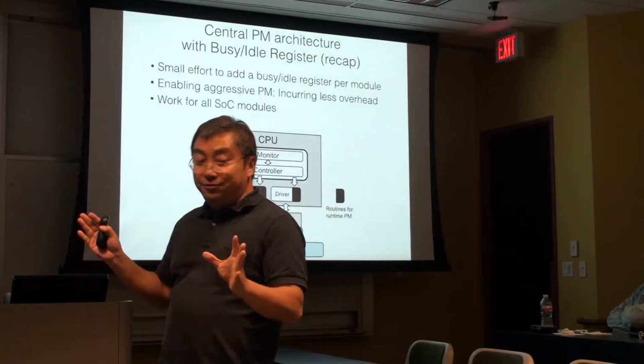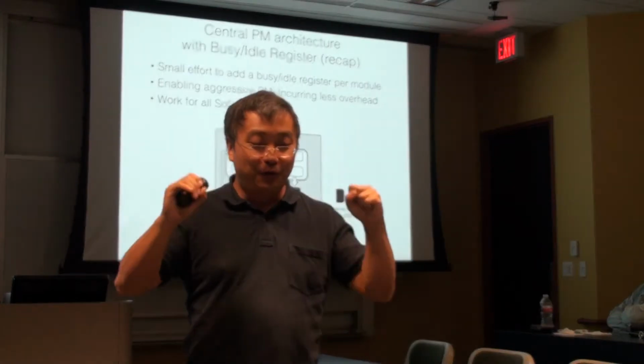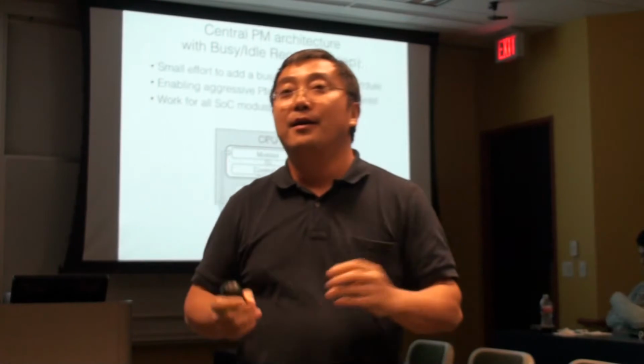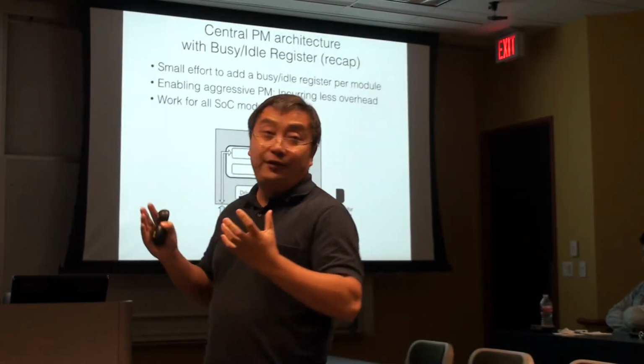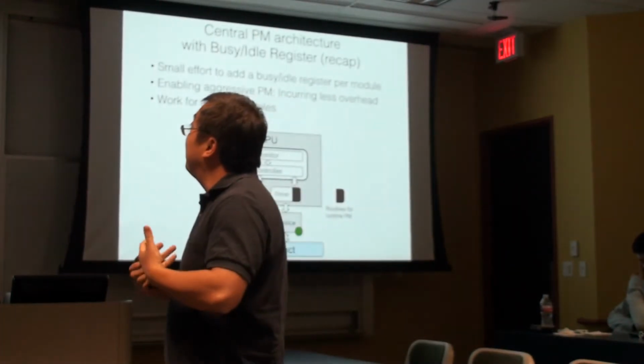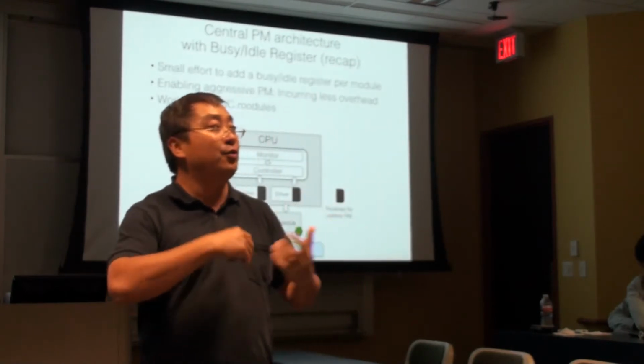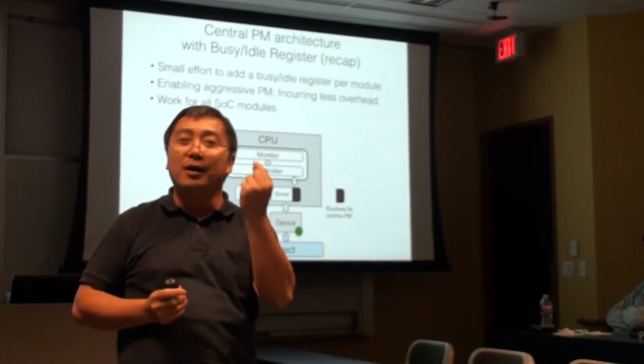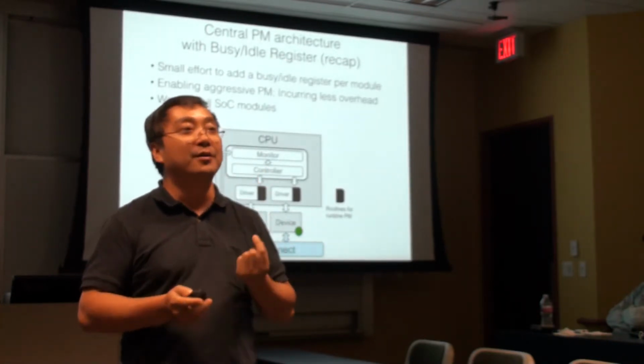Okay. Now to recap, with central power management, we can relieve drivers from doing power management and just enable aggressive power management. There is very little overhead, you don't need memory protection at all, and it works for all modules, if that module provides that one bit of information on whether it's idle or not. Okay?